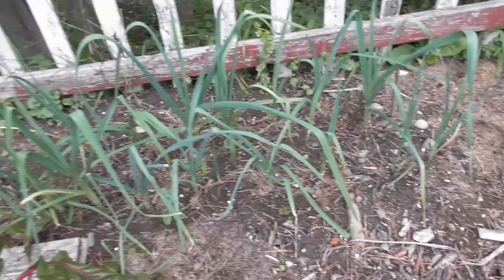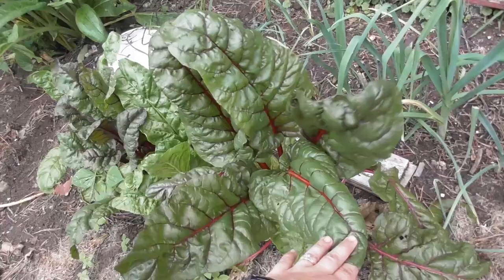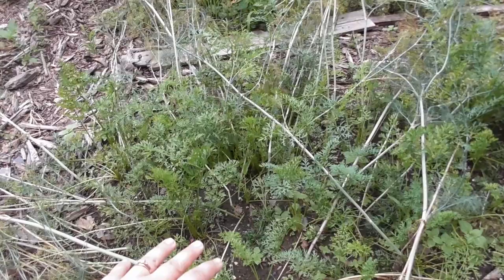And then these leeks back here are the ones that my rabbit ate multiple times. They have finally gotten big enough. And I have no idea what I'm doing with them. I have never grown them before, so they're kind of an experiment, but they look healthy. And then one of our local friends gave us a few extra Swiss chard plants, and they are also doing quite well. Carrots are just about at the end of their life, and I will be harvesting them shortly.